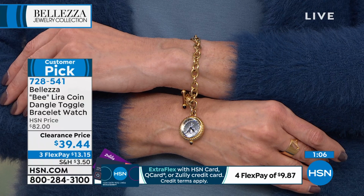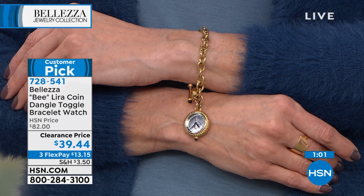Just about 90 seconds or sell out at this point. Here's where you happen to be tuned in. I always say this, you're at the right place at the right time. This has always been one of our favorite treasured pieces at $82. So huge at over 50% off in this final minute before it's gone.